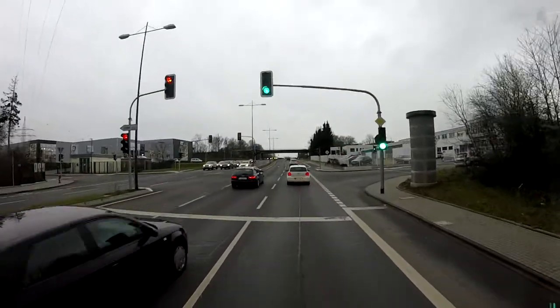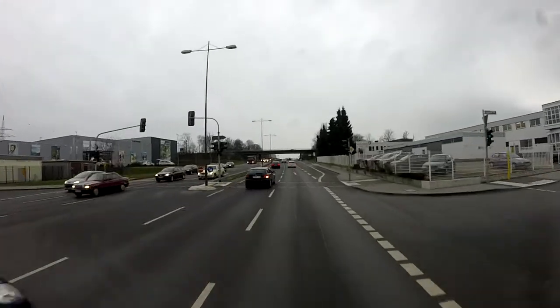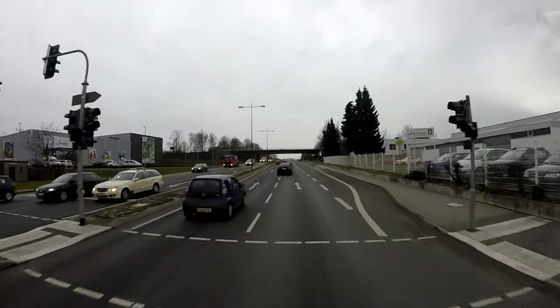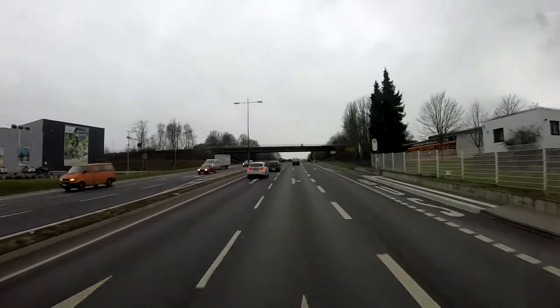Say this isn't really Frankfurt, it's sort of on the north of Frankfurt. It's a place called Bad Homburg. Strange name. They got some funny old names out here.